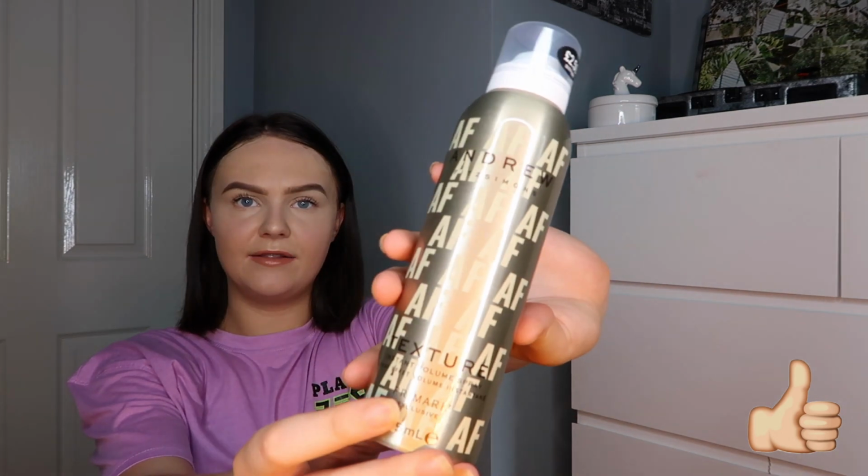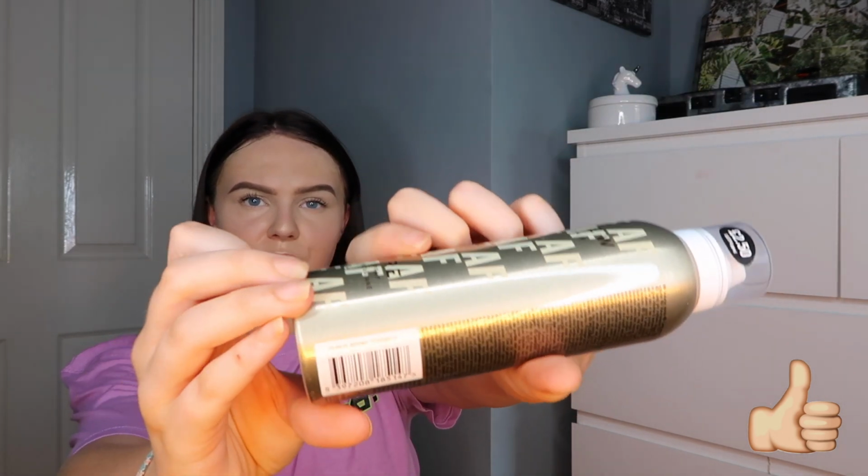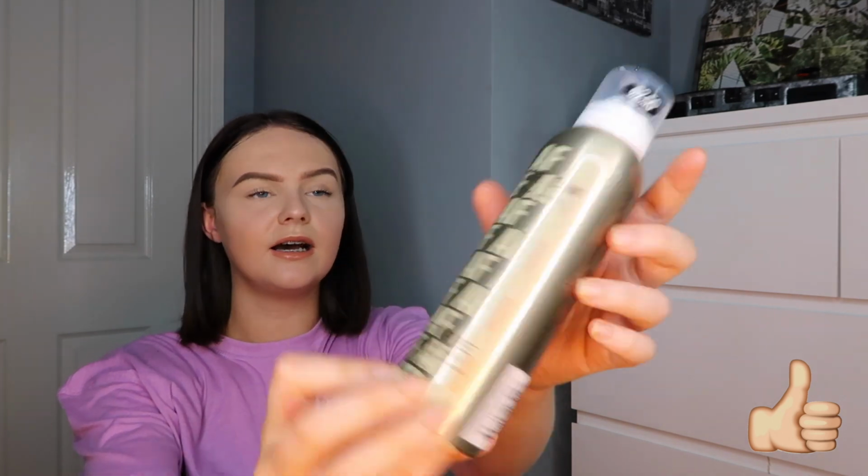And then I also picked up the Andrew Fitzsimmons Texture Instant Volume Spray, and obviously these are all Primark exclusives. And this is the bottle. It probably won't focus because of how shiny the bottle is, but it was £2.50, and I'm really hoping it's nice.